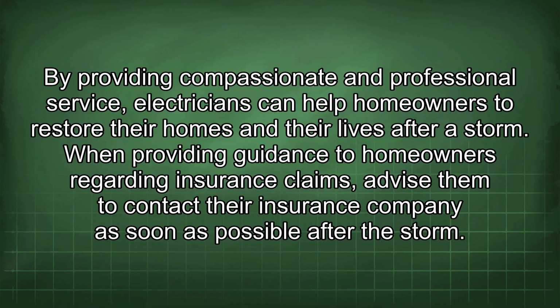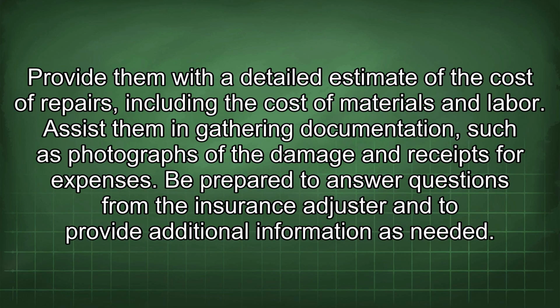When providing guidance to homeowners regarding insurance claims, advise them to contact their insurance company as soon as possible after the storm. Provide them with a detailed estimate of the cost of repairs, including the cost of materials and labor. Assist them in gathering documentation, such as photographs of the damage and receipts for expenses. Be prepared to answer questions from the insurance adjuster and to provide additional information as needed.